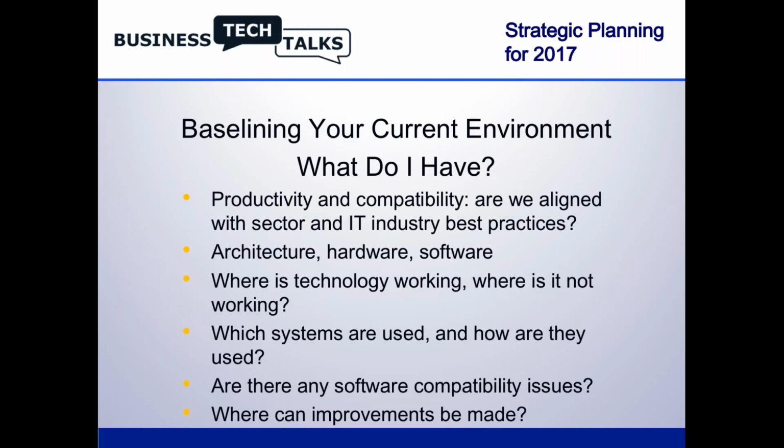Are all of your users using the same versions of software? Are there any software compatibility issues? For example, some Microsoft Office products are not compatible with others. Some versions of Outlook are not compatible with newer versions of Microsoft Exchange Server. Further, at this point, no computer should be running Windows XP.